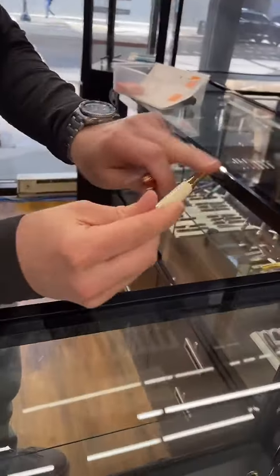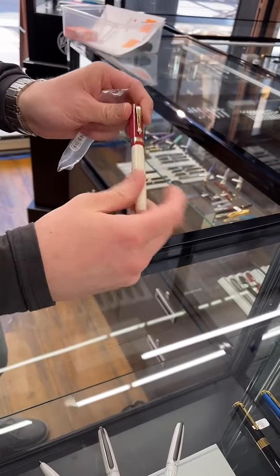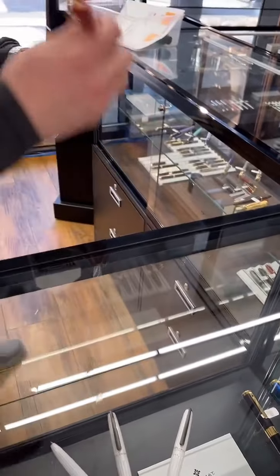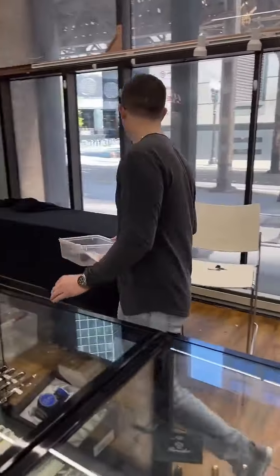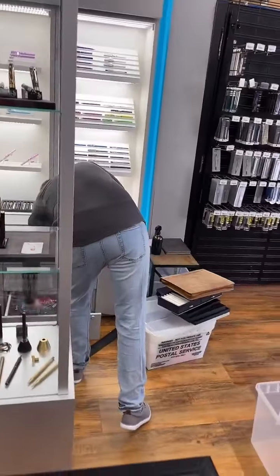Kaweco Student. This is a great piece from Kaweco. It's a standard size pen, unlike their more flagship model, the Sport. So this one's great. Let me get the box real quick. And that is indeed the fine nib, which is nice. I like fines.